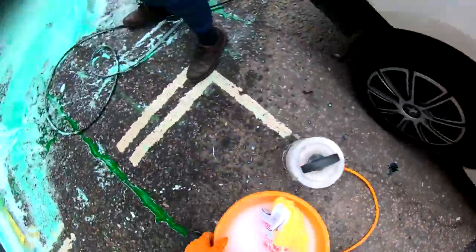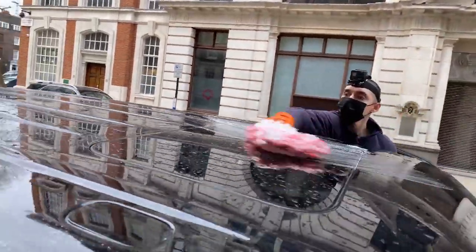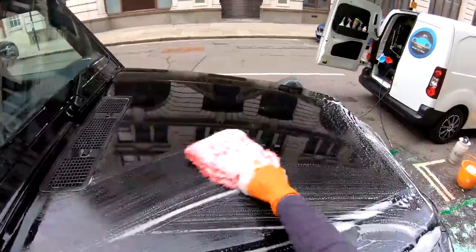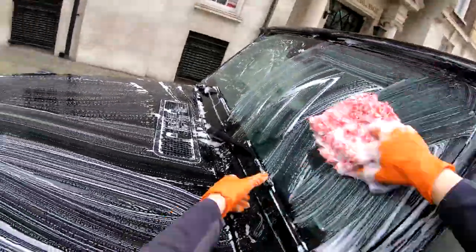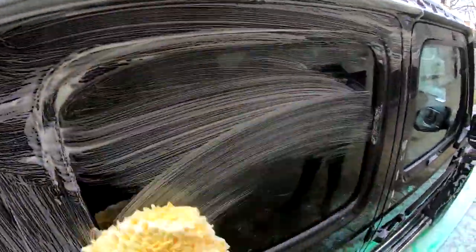Next step is hand washing, as I shampoo the car going in straight lines to avoid swirls. As always chaps, the best thing to do is to go from top to bottom, as the bottom part of the car is closest to the ground and always collects more dirt.